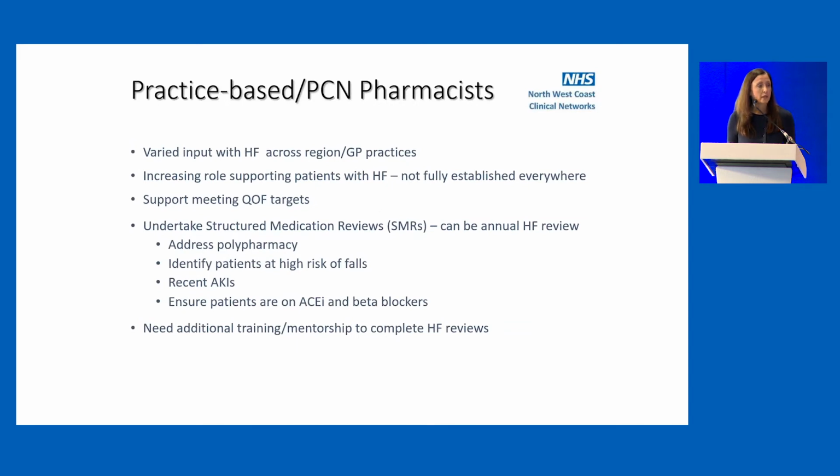Moving on to practice-based or GP pharmacists, I'm not going to stand up here and say again, I've never worked in primary care, but I consulted with Rocco and a few of the other practice-based pharmacists, and what I got from their feedback is that they have quite a varied input specifically into heart failure patients across the region and the country, in fact. This is probably because at the moment, the advent of practice-based pharmacists was about from 2014 onwards, when nationally they funded lots of practice-based pharmacists.